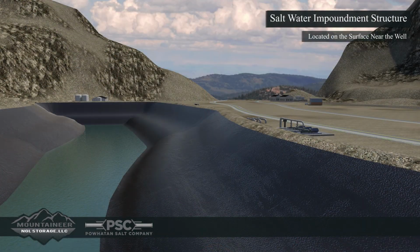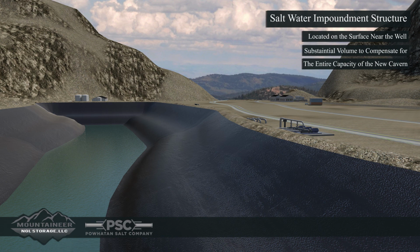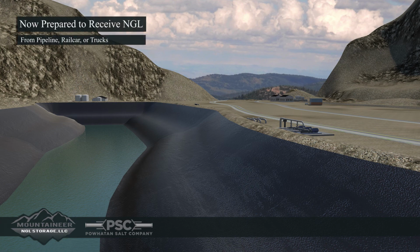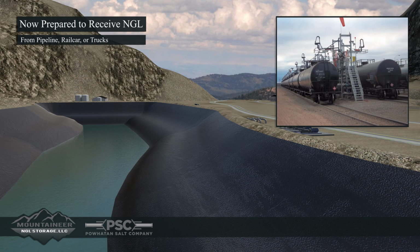An above-ground saltwater impoundment structure is located near the well. The impoundment structure has more than enough volume to hold the total capacity of the newly formed cavern, so there is never a chance of overfilling the structure. Now operational, NGL will be received from pipeline, rail cars, or trucks.